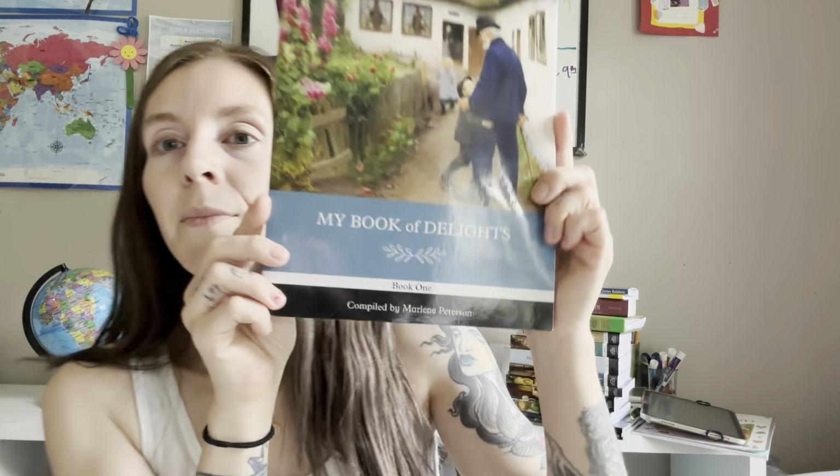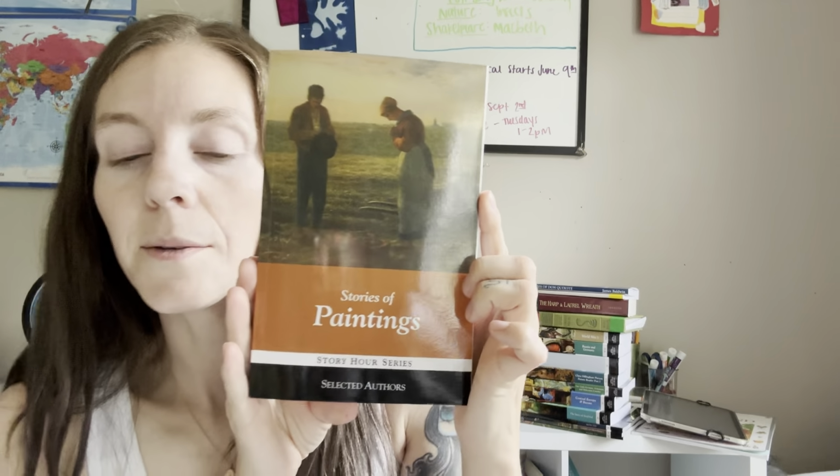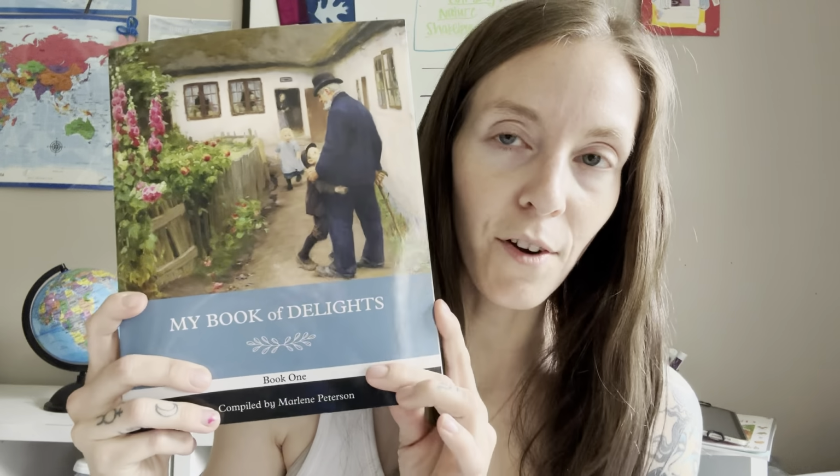I like the Well-Educated Heart because you can have all the books, and these are good forever. It doesn't matter how old your kids are, it doesn't matter how old you are, and you can use it just because you like to use it. So the 2 book series from the Well-Educated Heart are My Book of Delights and the Story Hour series. Each of them has 12 volumes, and each of them is for younger ages. And My Book of Delights is really for any child, so we'll start talking about this one.